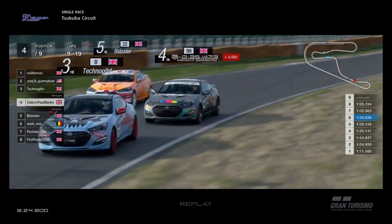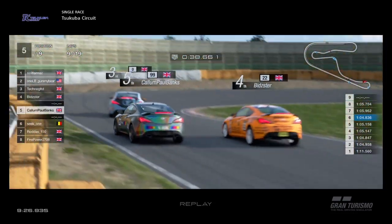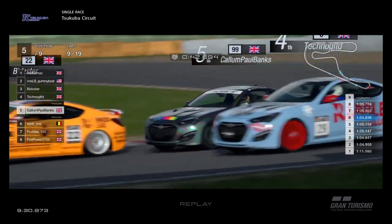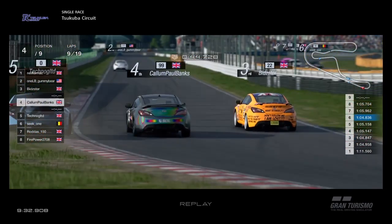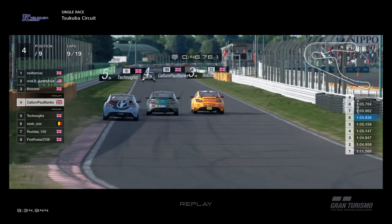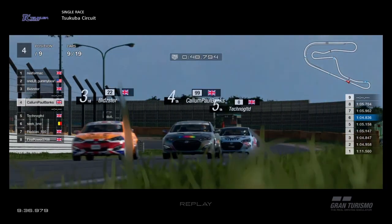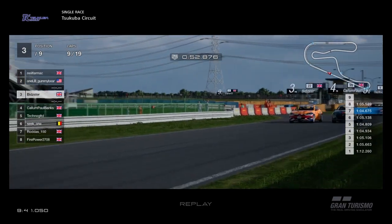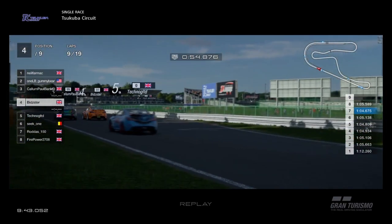Bidzster's on the inside now. Bidzster's on the inside of Callum, late on the brakes, into the corner. Techno runs wide. He's gifted Bidzster 2 places. Bidzster takes both in one. Techno runs wide, gets on the power. He'll be livid with himself. And Bidzster gets through past Callum, but he's alongside him. Not over yet.